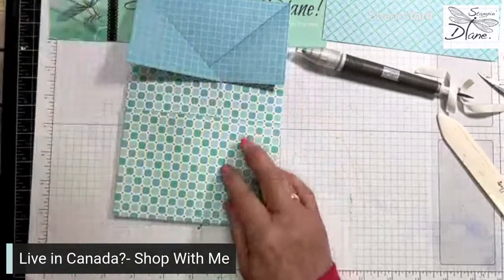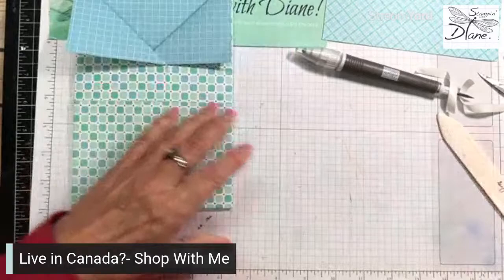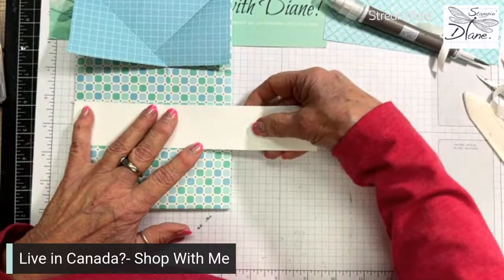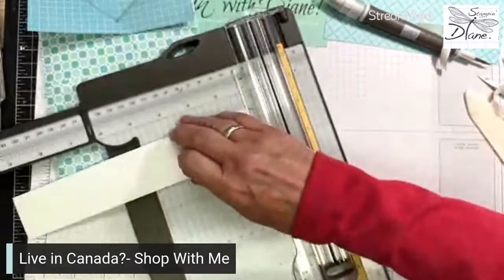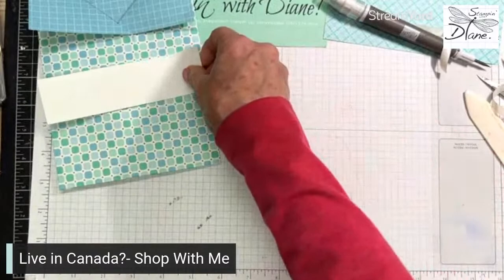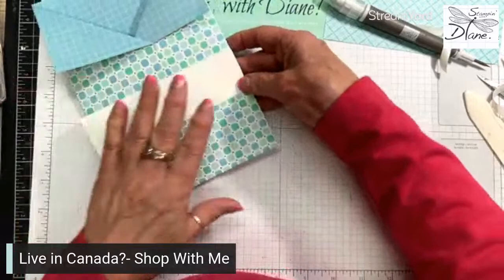Maybe, actually, I think I'm going to do something else. I'm going to use a piece of basic white. And I am going to make it kind of look like a belly band. So this is going to be about 5.5 inches. So I just go down and cut that. And this is like we're going to decorate this part. And I'm going to do mine with those Valentines on there. So I'm going to wait to put that on until the very, very end.